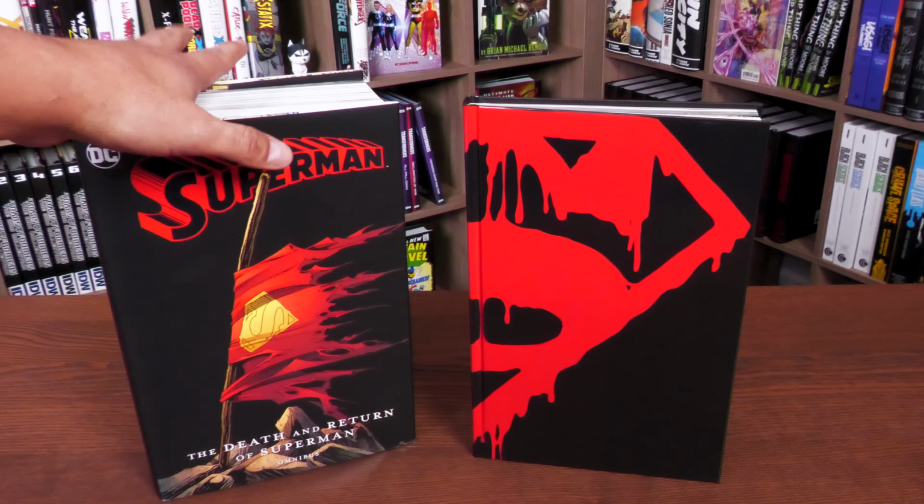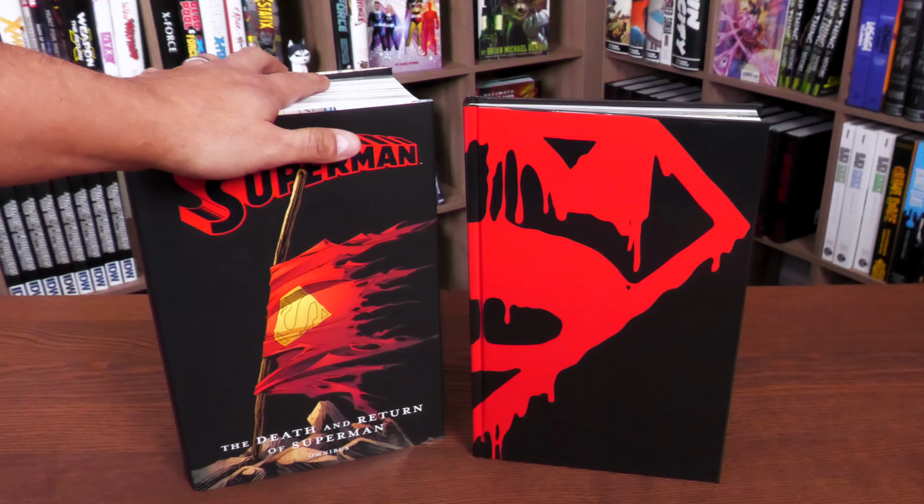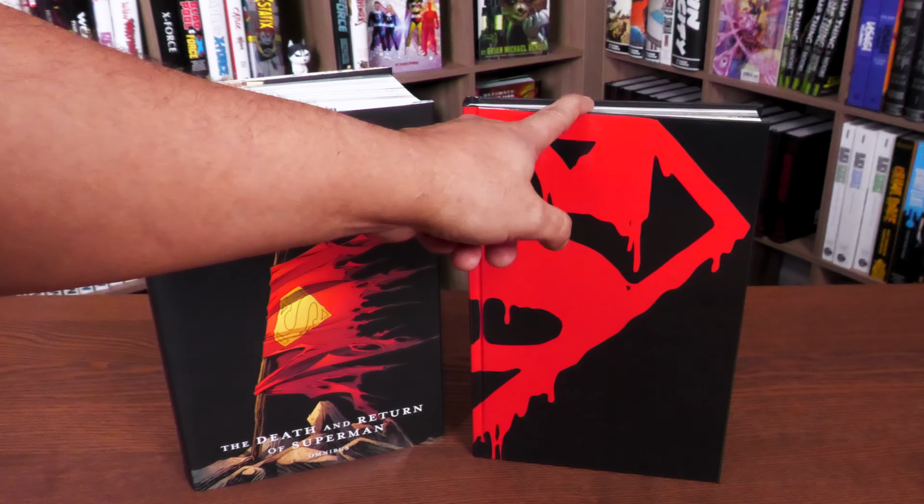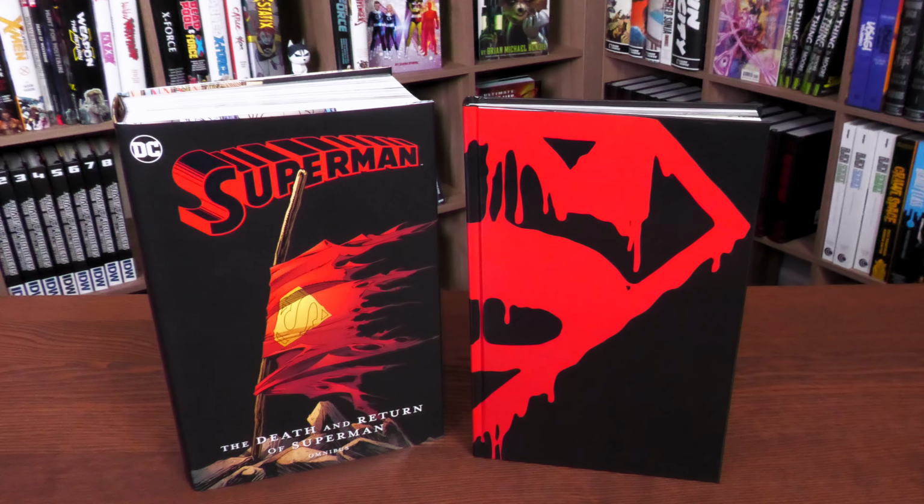Underneath the dust jacket, oh yes, you have this awesome symbol of Superman, again from the polybag of issue 75. We will be comparing it to this Omnibus, but right now I do want to answer the question: is there anything in here that's not collected in here? Yes. The Day of Doom 4-issue miniseries is in here, and it's not in this Omnibus.